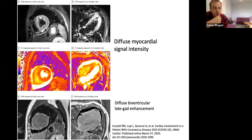So this is another case that was reported. I've just shown you some of the images from it here. On the top, you can see the ventricles are very white, which is quite unusual, most clearly shown in the middle two slides. That's a pretty classic sign of myocarditis, really. And that's what we've been seeing in some of the COVID patients we've had.